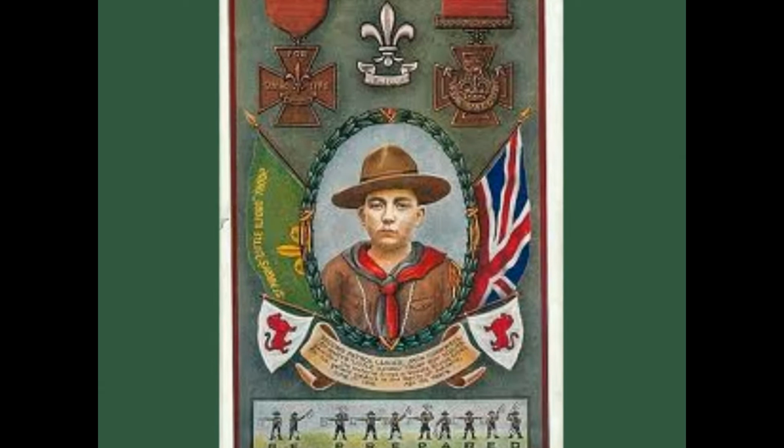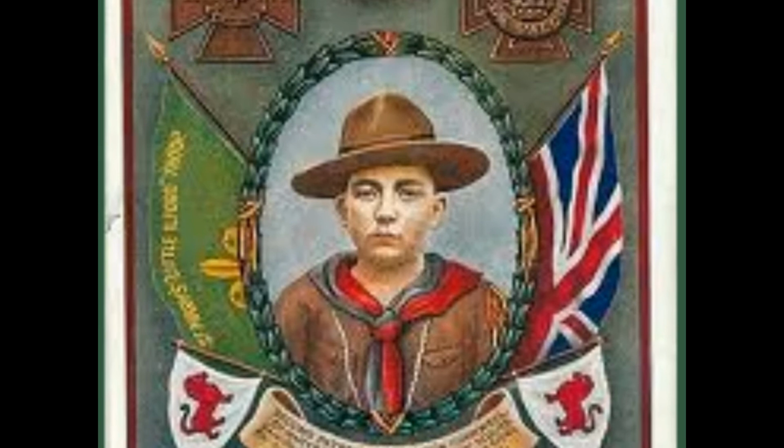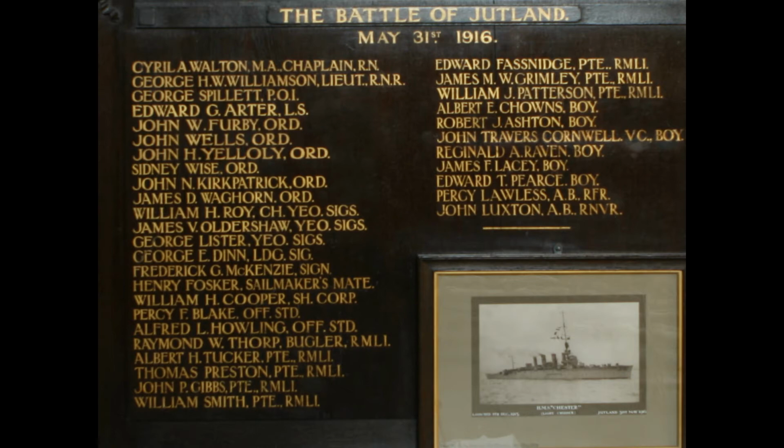After his death and posthumous VC, he became a national legend. The Cornwall Medal is still the highest honour that the Boy Scouts can bestow. But note, too, how many other boys are mentioned on this memorial plaque.